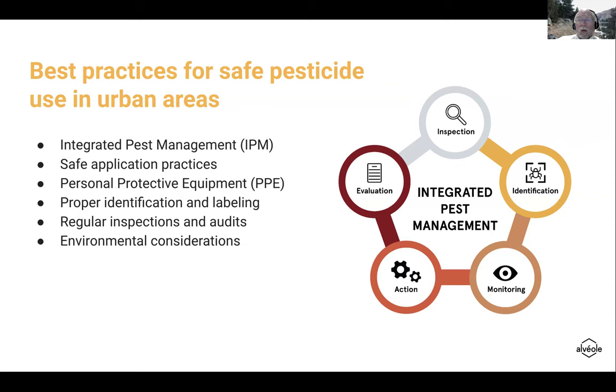You've got to know what it is. It's not just an ant. Is it an ant that feeds on protein? Is it an ant that feeds on sugars? Where does it live? What kind of environments does it like? Once you've done that, a lot of times you can just eliminate the environment, get rid of whatever it is that's causing the pest, and you don't have to use any chemical treatment at all.